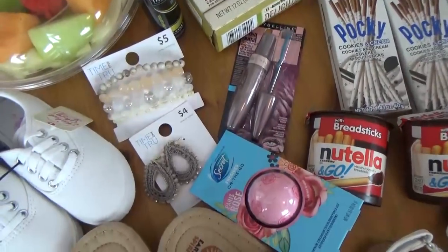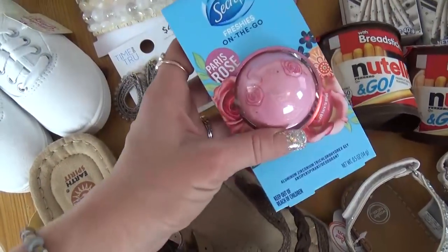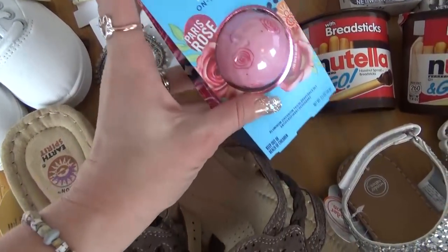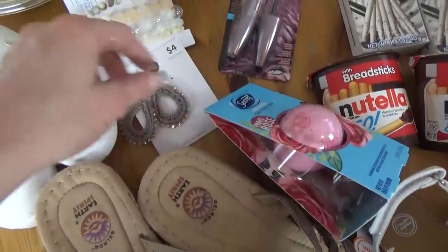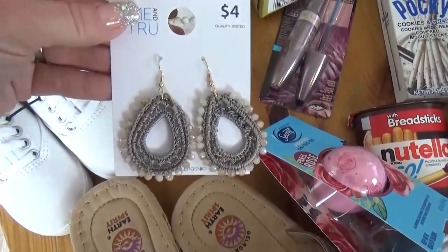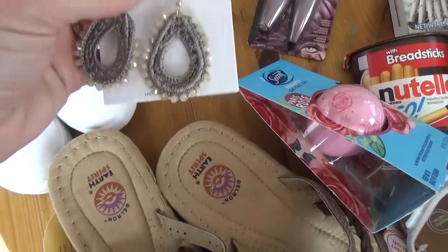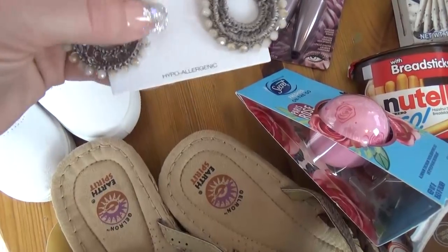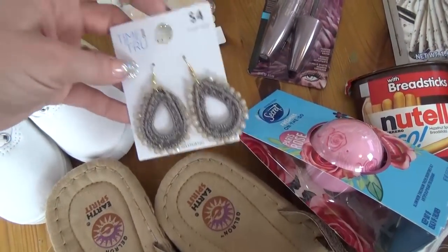And then sort of in the mom section, I got myself a new travel deodorant. This one is so cute and it smells really good. It's a good size, perfect for traveling. And I also got a new pair of earrings. I think these are so pretty, only $4. And you guys, these don't irritate my ears at all. Sometimes the cheaper earrings will do that, but I don't have a problem with these.